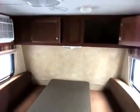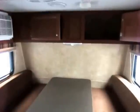All your windows open for ventilation too. That's a big deal. Your cabinets, first of all, you have more of them, and secondly, they are larger, so you do get more storage space in here, especially this area above the front wall. That's usually a spot where, if you're lucky, in this micro camper segment, you might get a shelf. In a J-Flight, you still get actual cabinets.